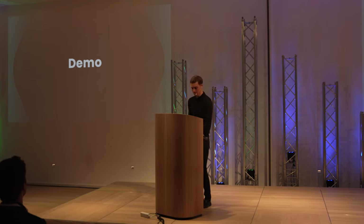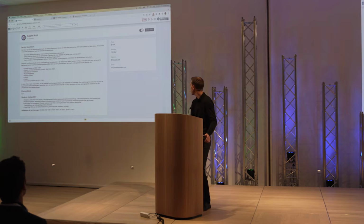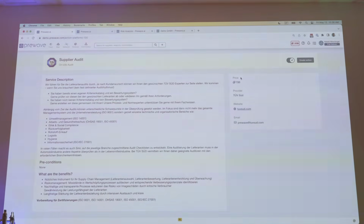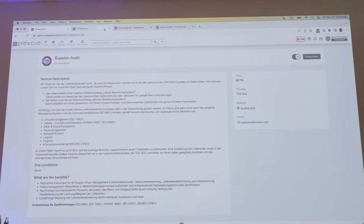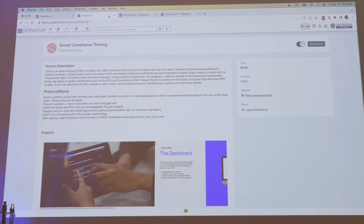Quick demo. Yeah? So within Prewave, the members of the action platform will find a new section of the tool which will list the various services of our partners. Yeah? Each partner and the services they list will be available for the platform. You can see what they are offering, and then you can enable or disable these services. For instance, in the case of Quizzer, a social compliance training.